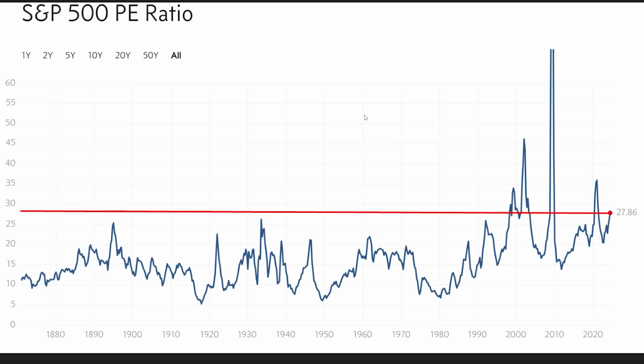So now let's take a look at the price to earnings ratio of the S&P 500, and it is currently sitting at 27.86, which is quite high relative to history. Again, it's not quite as high as during the tech bubble, but it is up there. So the market is looking quite expensive, at least in my own opinion, and relative to historical data.